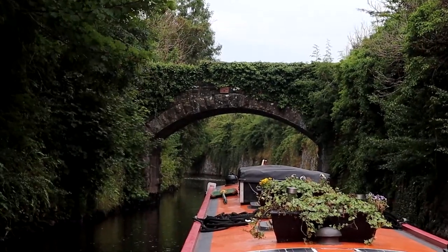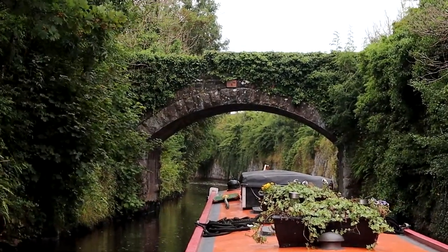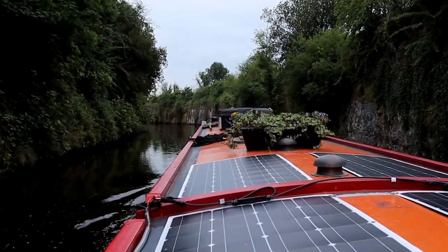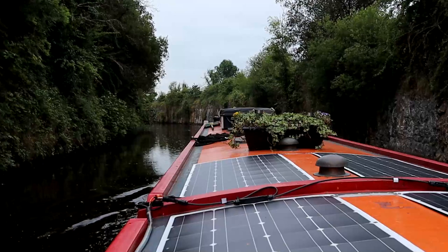This next part is really interesting, as the canal appears to cut through solid rock. This is of course entirely man-made and was part of the restoration of the canal in the 80s. The system is now a symbolic link between the north and the south.